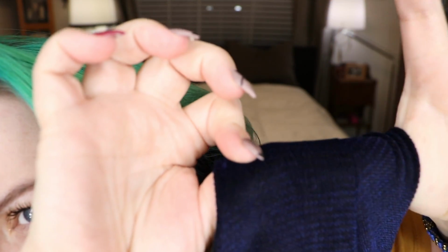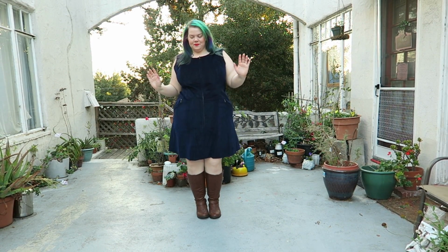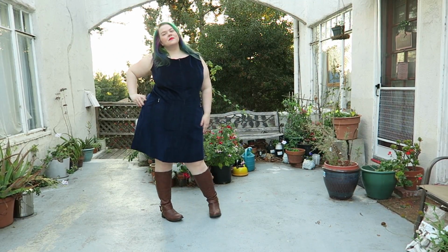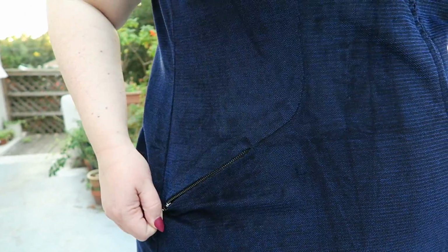This next dress is from a brand called Park and Pierce, and it has such a cool, interesting texture to it. It's not quite velvet. It's more woven than velvet is. I don't know if you guys can see the texture there, but it's super cool. I'm renting this dress in a size 22W, and it just fits me so perfectly. It has zipper pockets and it zips all the way down. So there's different things that you can do with that.